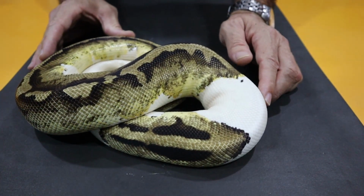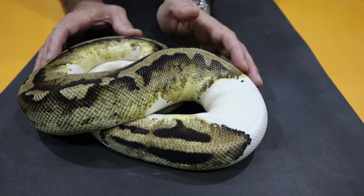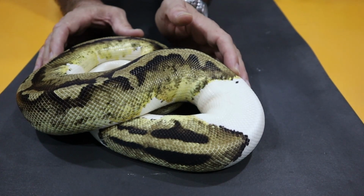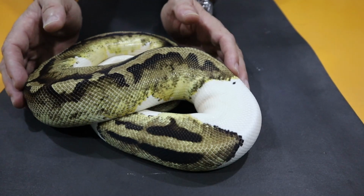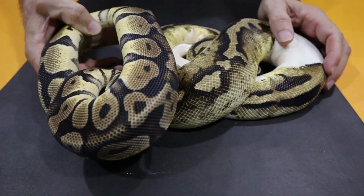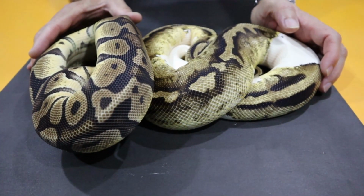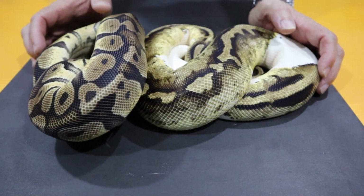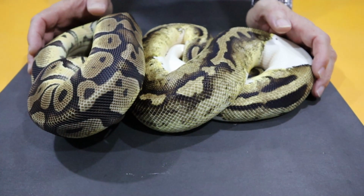This guy is a proven breeder. I do have some, believe it or not, pastel het for pied females that I held back from a clutch of his a couple of years ago, and they're rapidly getting up to size. And again, let me just show you those. This girl here is one of his daughters. She is a pastel 100% het for pied, and when she gets up to size, we'll be trying for killer pieds or super pastel pieds.